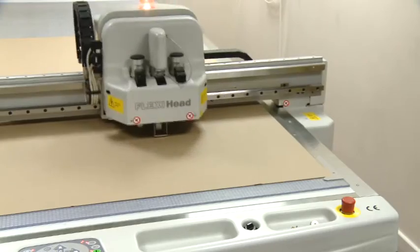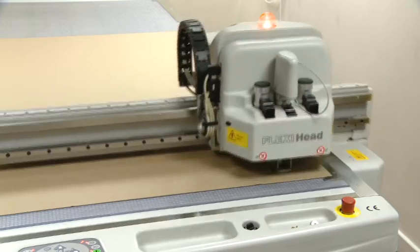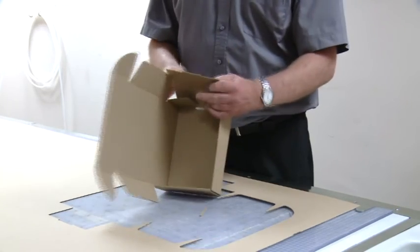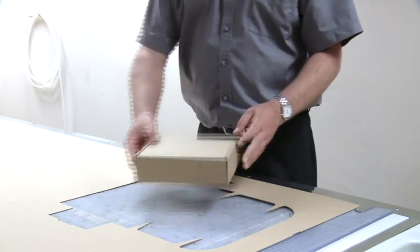What we do with prototypes is we will design the packaging around the product, and we'll cut several tests on the cutting table, try them out, rip them down, and make sure everything's okay. Once we're happy with it, we'll send it to the customer and seek their approval or any changes they want to make to it, and we can then draw it back from the CAD system and take it from there.